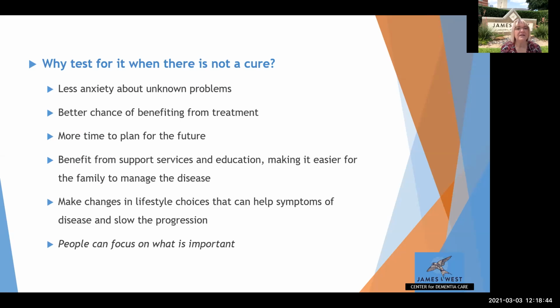So the question then comes up, why get tested if there's not a cure? One of those calls I had this week asked me this. Why would I go find out about something if there's not a cure? And my first thing was, what if it isn't this? What if it is something else? And then even if it is this, don't you want to know what the rest of your life looks like to be able to plan?